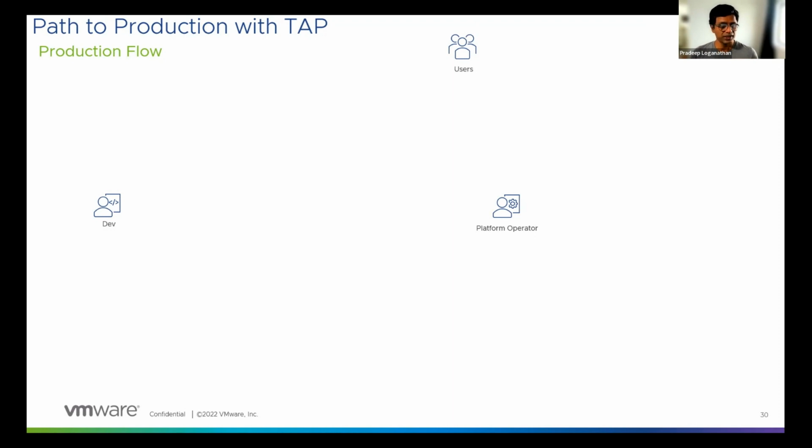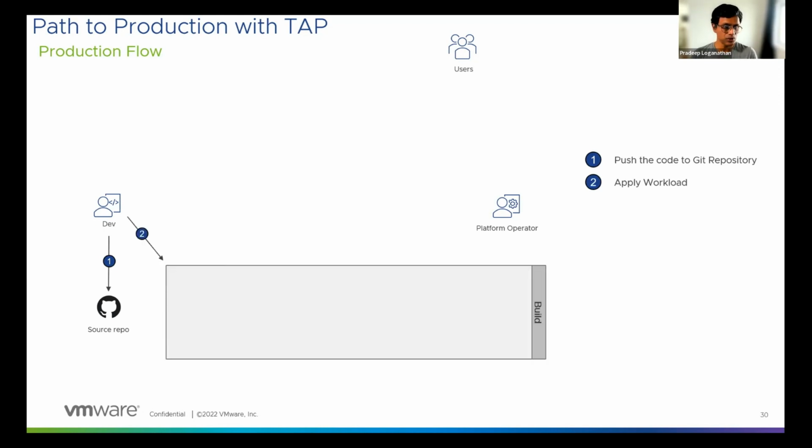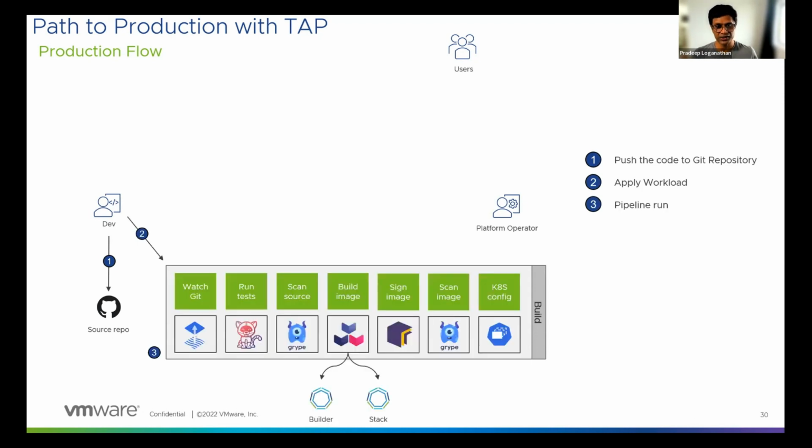While looking at the outer loop, as discussed in the development flow, developers can work on an interface that they're comfortable with, which is primarily Git. They could use either GitLab, GitHub, or any of the other Git providers out there. They check in code and create commits. Developers can create a workload that needs to be deployed. This workload is then picked up by the supply chain built in TAP, and the CI/CD pipeline is run.